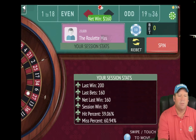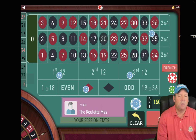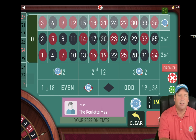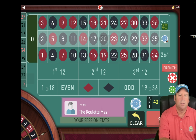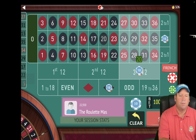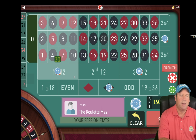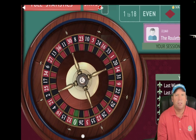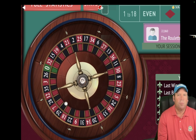That's a $160 win. Look at that. So let's check that out. 27 hit the column, one of the 12s, and the color, so we switch. But we don't reduce the bet size because we're not in session profit. So you can see on these we had 40 on each. So we're just going to switch those to second column, black, third 12, and first 12. And then let's go ahead and spin. We're up 80. But we're trying to get back to session profit before we go back to $10.